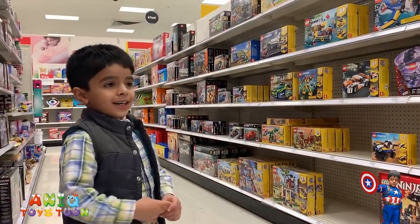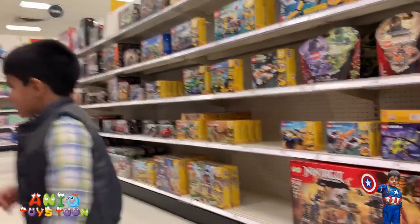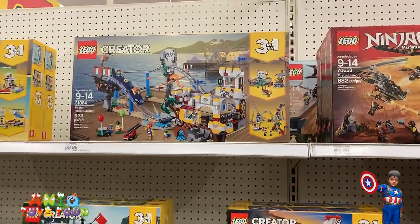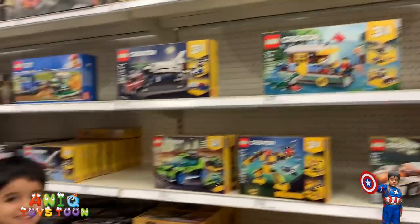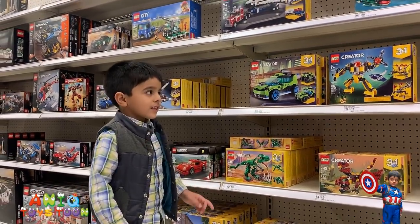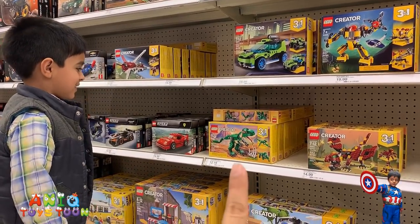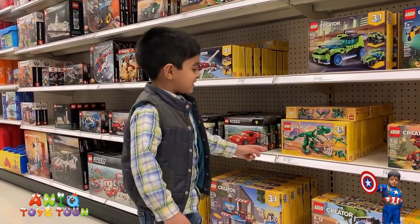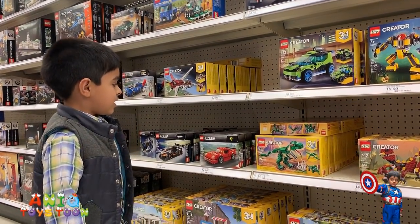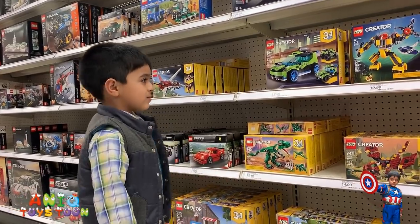Aniq? Give me a high five! High five! You gotta be careful. Lego Creator, guys. Yeah, so we searched for Lego and Alexa said that you should buy this one right here. There are only 174 pieces in this one, and we did not end up purchasing this.